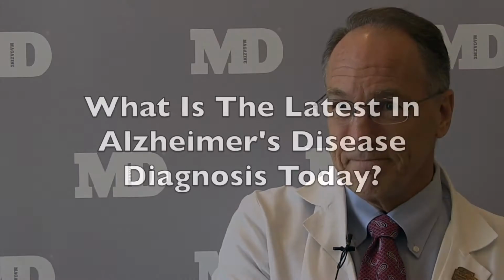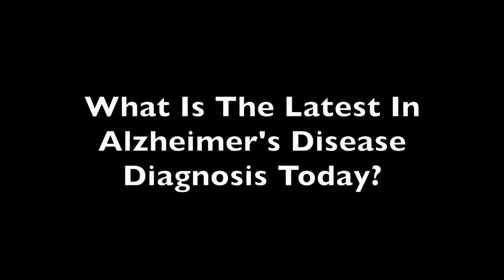However, the type of dementia is where we give it the name. So Alzheimer's disease is a type of dementia, and it is certainly the most common brain pathology associated with dementia. Until about 5 to 10 years ago, the only way to make the diagnosis for sure of Alzheimer's disease was to do a brain autopsy.